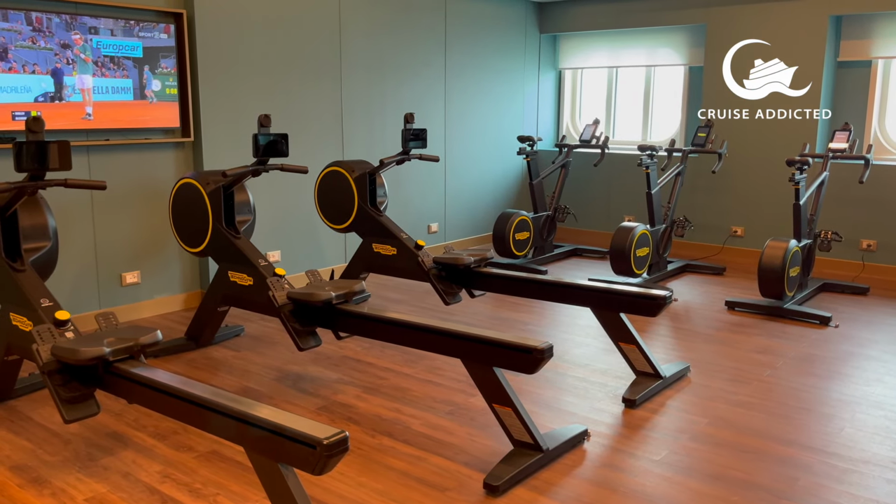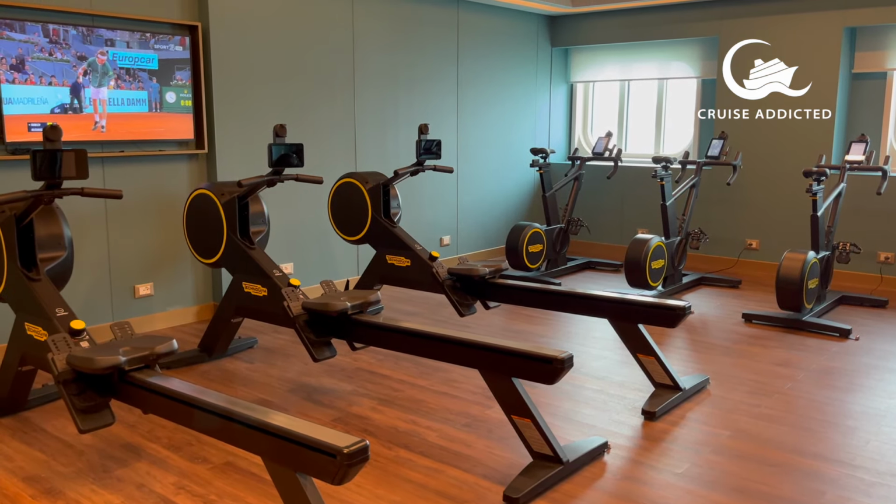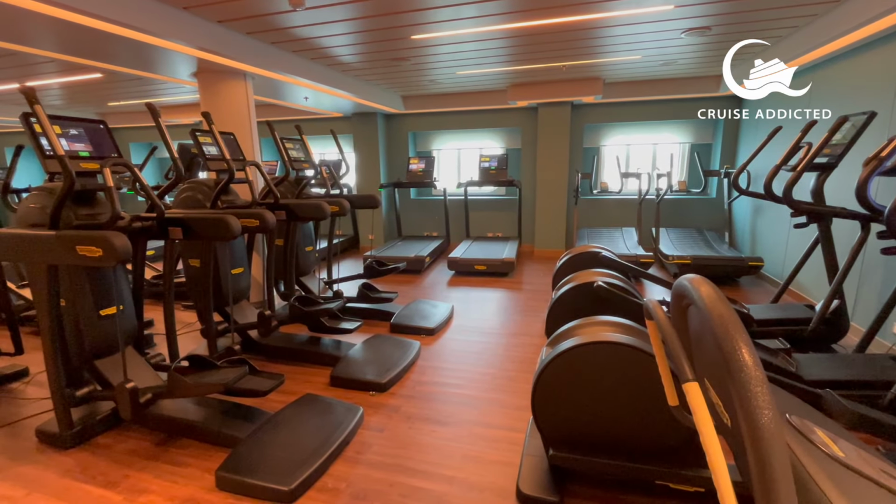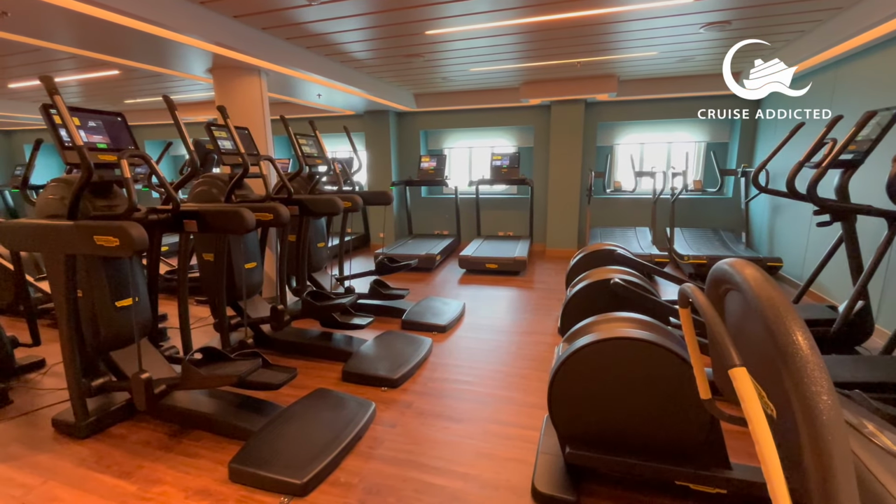Great space in the gym, lots of equipment here. They also have yoga classes and there's a selection of spin fit bikes if you fancy doing a spin class. Always check on your daily programme to see what's available.